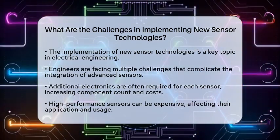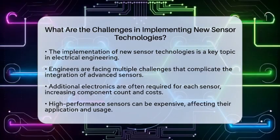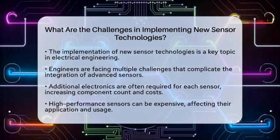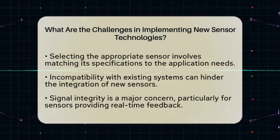Cost is another significant obstacle. New sensor components, particularly those designed for high-performance tasks, can be quite expensive. This includes not only the sensors themselves but also the necessary supporting hardware, such as high-voltage filters. The high costs can limit the applications and environments in which these sensors can be utilized.